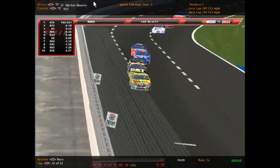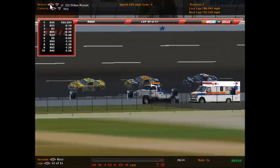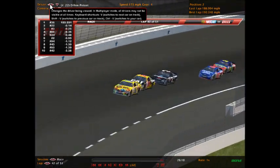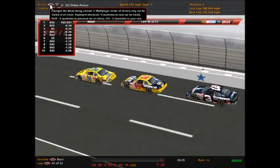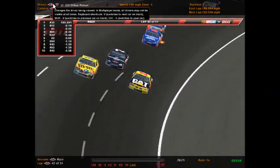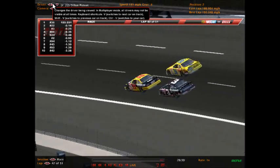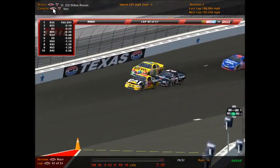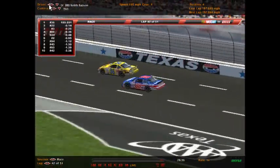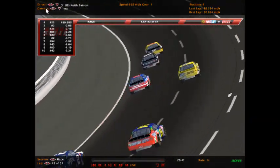10 laps to go at Texas. Top 5 is pulled ahead. 2 Pontiacs, 2 Chevys, and a Ford in the top 5. That lone Ford running in 4th. And here comes Poteet to the left side for the lead. He's got it. And he's going to bring Cole Deaver with him and maybe Keith Batson as well. Sheeran tries to throw the block, but Batson says, no way, Jose.